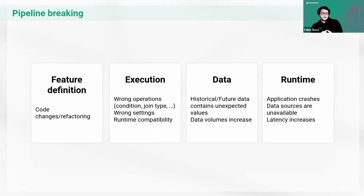Another aspect I've seen often is that data volumes increase. You're processing 1,000 events per hour or something like that, and all of a sudden it's Black Friday, and you have 10 times that amount of data. So your pipelines might need to be reconfigured, might need to be expanded to be able to handle the load of that.